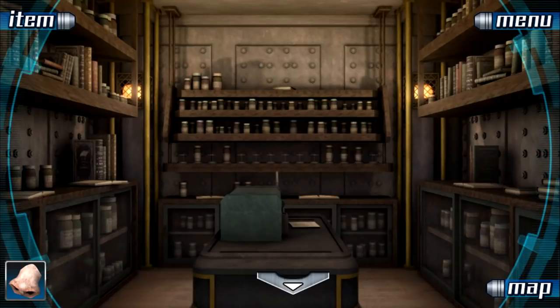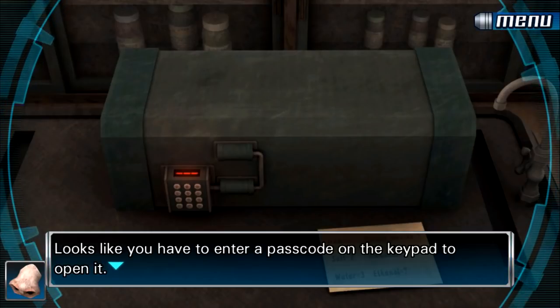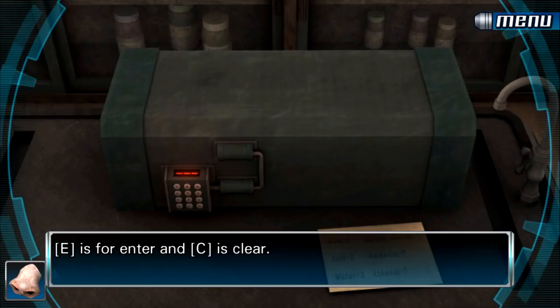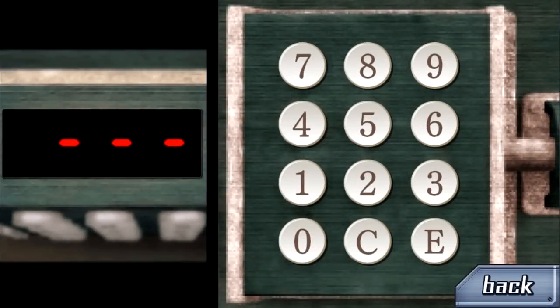However, I still don't have a code to go by, right? The box looks like you have to enter a passcode on the keypad to open it. I can only enter 3 numbers. Huh. Let's give it a shot. You can only enter 3 numbers. Why 3?